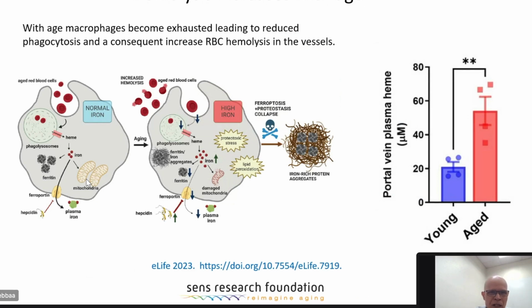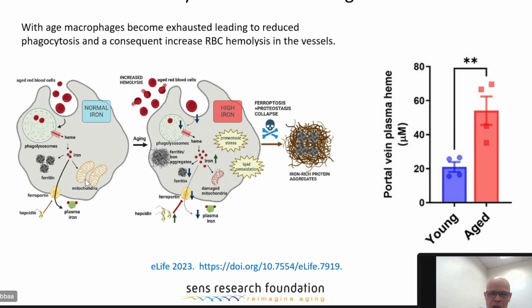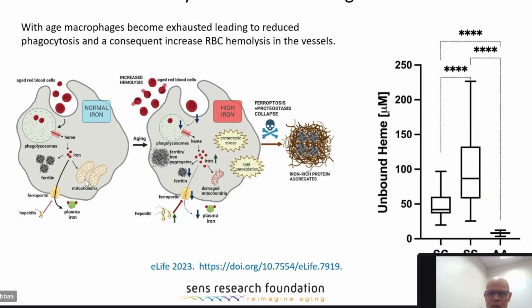With regard to hemolysis with age, not much has really been done so far, but this paper, for instance, talks about the exhaustion of macrophages with age. Their ability to phagocytize the red blood cells diminishes. Therefore, red blood cells just burst in the vessel and release labile heme in the circulation. You can see that in this study, aged mice have more labile heme in their blood than the young ones. And the value, which is about 50 micromolar in the aged, is almost the same as the one that we show here in some patients with hemolytic diseases, suggesting that as we age, we will probably start developing this same phenotype as these hemolytic patients.